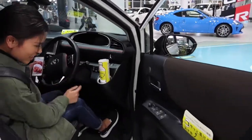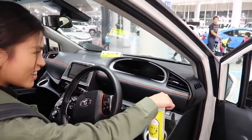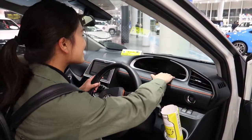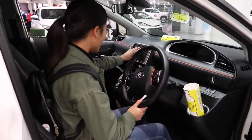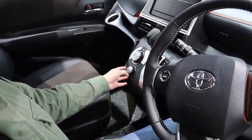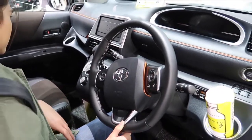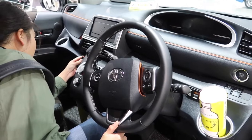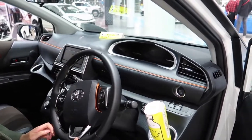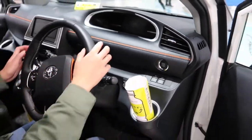Oh, look at that demonstration of a bottle. Look at this gas pedal, it's so much better. Are you worried about where you're gonna put your boba? Yeah. It's so much better. Ooh, look at that. What is that? Your temperature. Where's your radio? Do they have radios here? Maybe. Look, there's the engine start button right there. Cool.